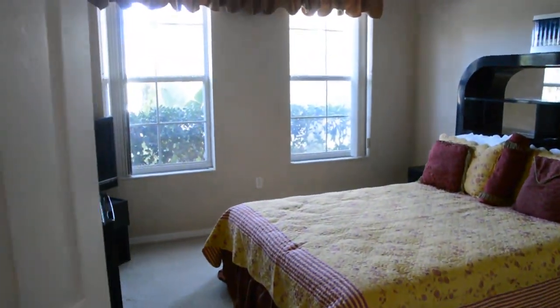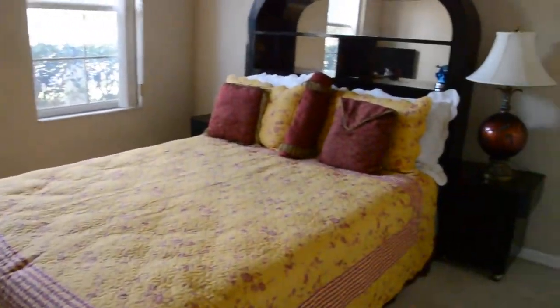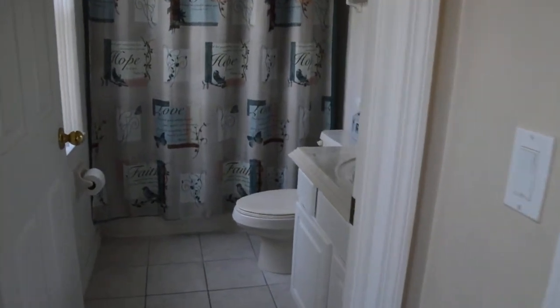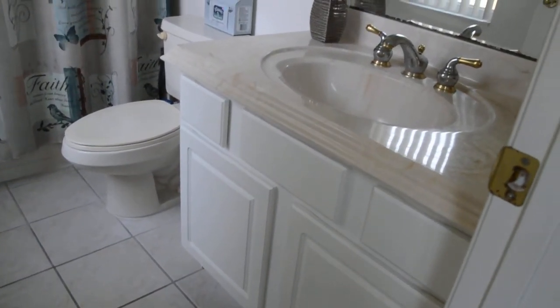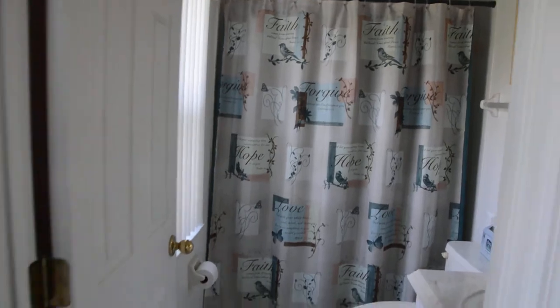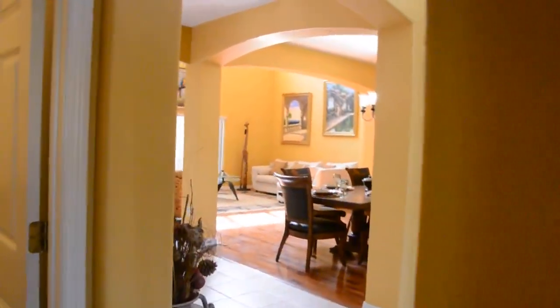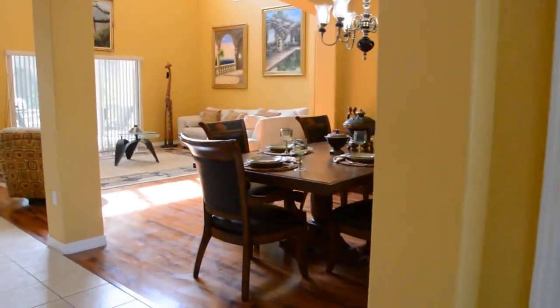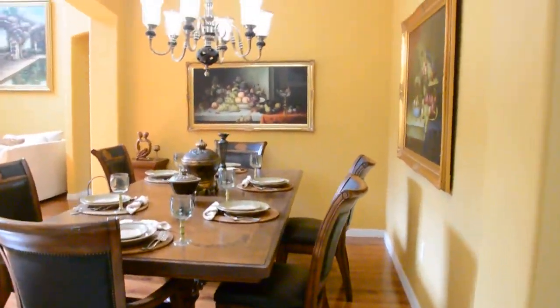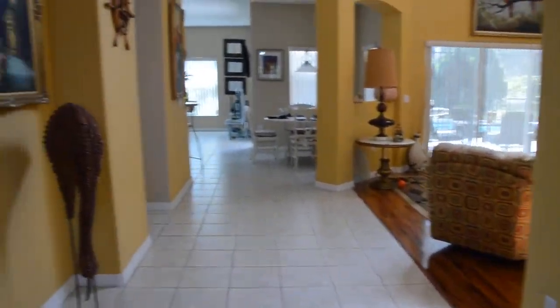Here to the left, you have a guest room. This guest room also has its own bathroom. Here we have the formal dining room. We have the stairs going up. We'll go up there in a minute.